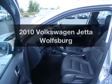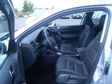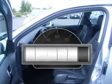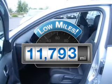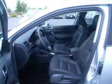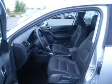Get noticed in this 2010 Volkswagen Jetta. Find everything you want in a ride under one roof with this vehicle. Low mileage is an important factor in your purchase, and this vehicle delivers a low odometer reading with an efficient four-cylinder engine that responds smoothly to its six-speed automatic transmission.